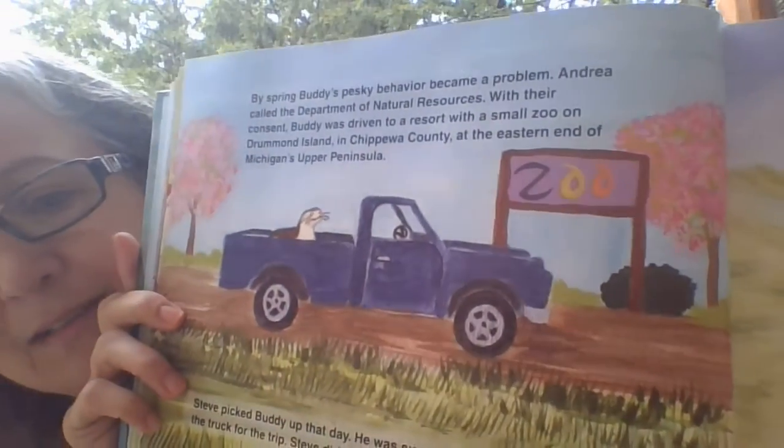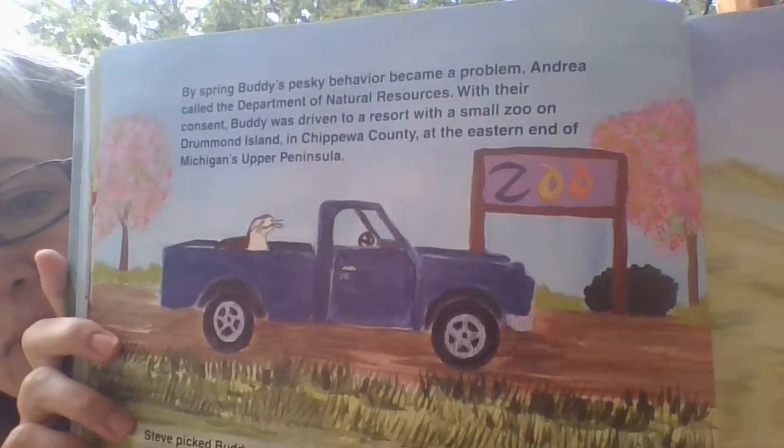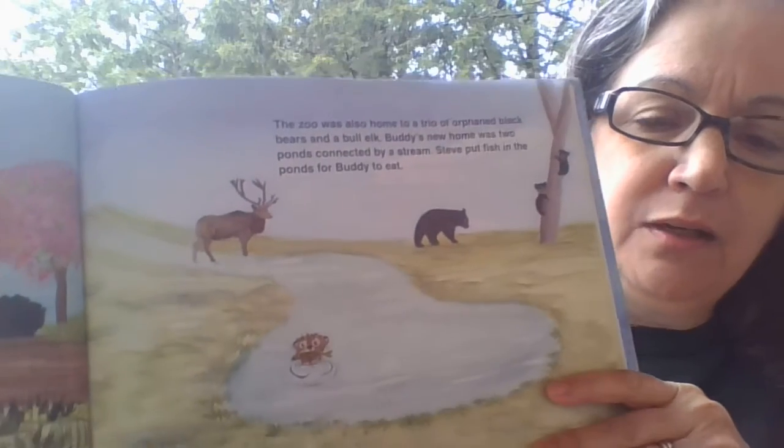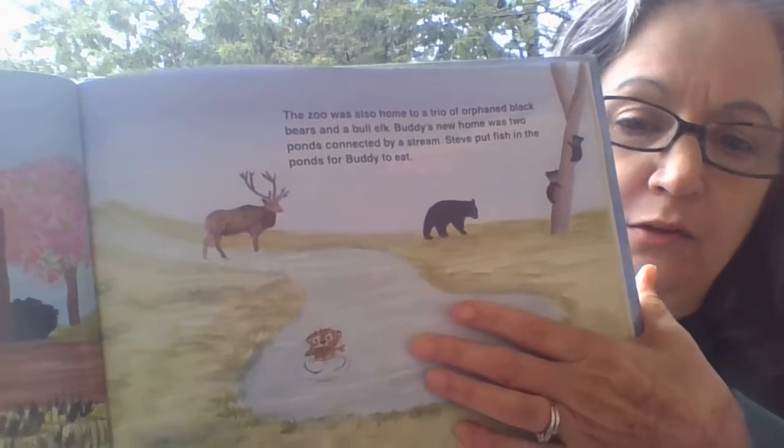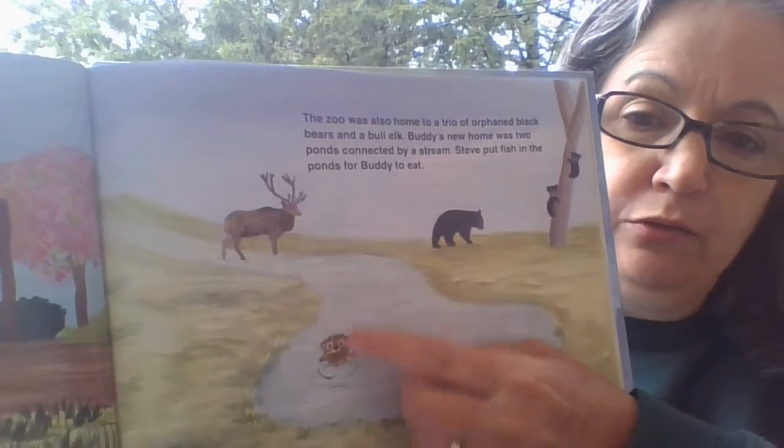There he is. He jumped in the truck to go to the zoo on Drummond. And here he is at that little zoo on Drummond with the baby bears. And there he is. There's Buddy, Oscar, and there's the bull elk. Okay, let's see what happens next. This is pretty adventurous. Oh my goodness.